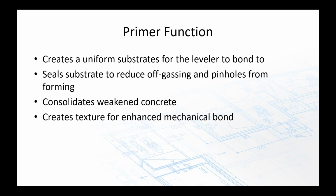They serve multiple purposes. We want that substrate as uniform as possible, so that we can have consistency in our bond and across the floor. The off-gassing can be a big issue, especially when you open up a slab. The primer goes down and forces the air and the gases out of the pores of the concrete, so that they're not shooting up through your leveler, and it makes life a lot easier on the back end. It locks down that surface, gets everything consolidated, and there are also primers designed to give you a texture that helps with the bond.